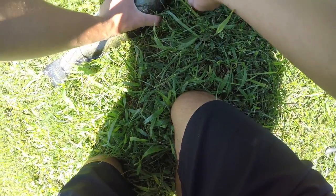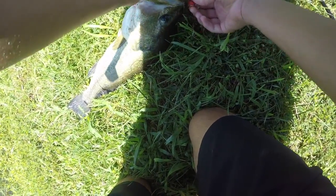Oh, on the trailer hook. And just so you guys know, if you aren't using a trailer hook, you're really missing out. I just popped this trailer hook on today. And it paid off. Got him right in the top.